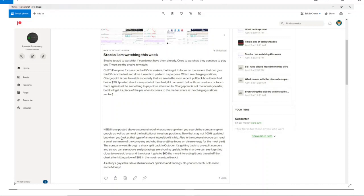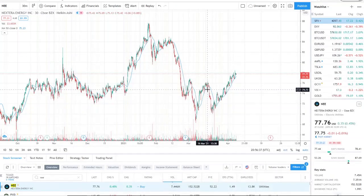But NextEra Energy, I wanted it to get closer to $60. That was me being greedy, but anything close to 70, 68 was a steal on this one, okay? And this stock did a stock split back in October, okay? And it was getting back to pre-split numbers. That's what was making it even more interesting, because we may not see those numbers again.